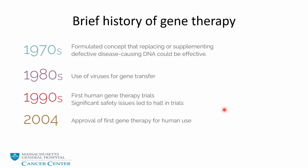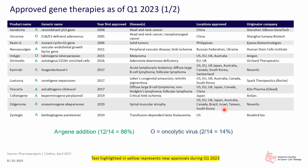But by 2004, we had our first approval. Now, you're not going to be able to read this, but I want to show you this is the age of gene therapy. There's no question. Beginning in 2004, in China, was the first approval for a gene therapy to replace the p53 gene. And I won't go through these in detail, except to show you in this column, I've listed A's and O's. A is gene additions. 86% on this page of these gene targeted therapies were gene replacement, which is very important because it's the same problem that we're struggling with for NF1 and schwannomatosis.